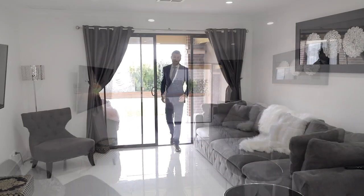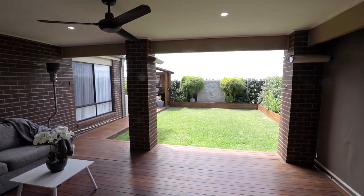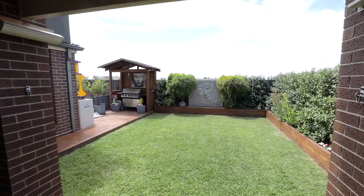As you can see, the kitchen and dining area flows seamlessly into the family and living zones, an alfresco area, and finally spilling out into the perfectly manicured rear yard.